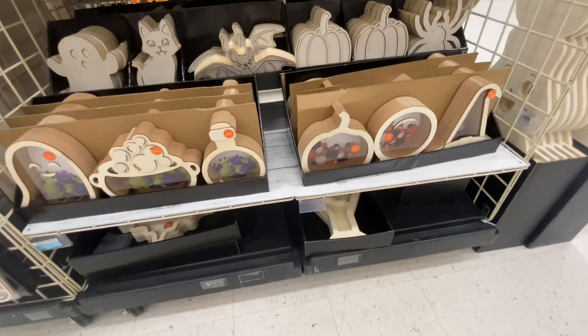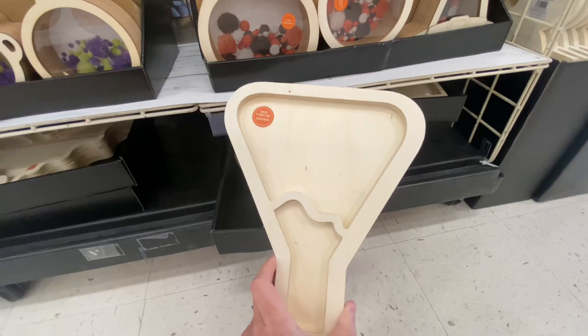What's down here? Oh, it's like a beaker. Thought it was a martini glass. It's not. It's a beaker.